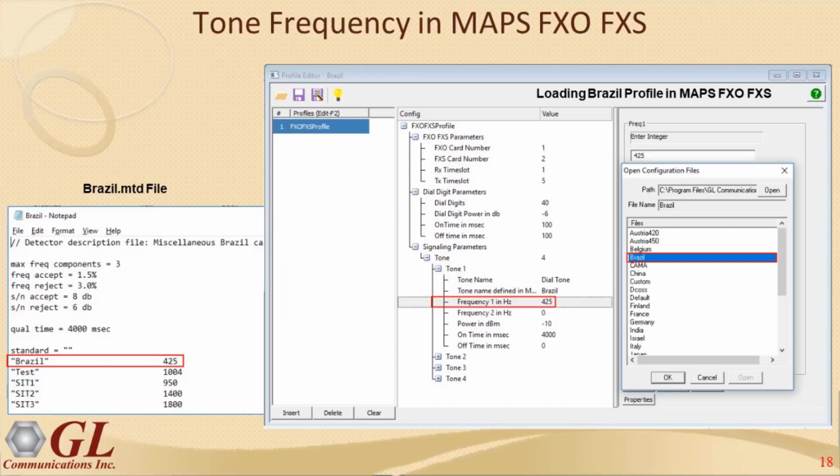So Mike, here there's a particular country called Brazil. I guess we have all of the cadence parameters associated with Brazil. It's a single tone type of country, right? Right. So in this picture, we're showing you the Brazil profile that you can define in MAPS FXO FXS. You'll see here there are different signaling parameters, for example the definition for a dial tone.